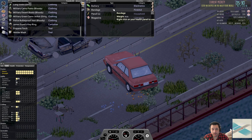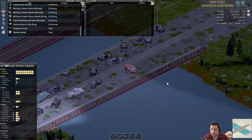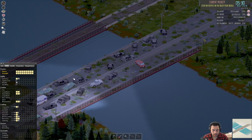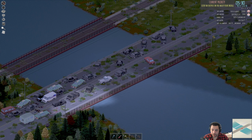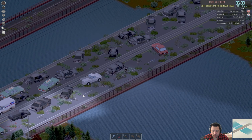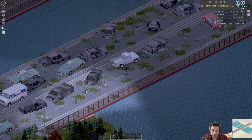Oh, we have keys. All I would need to do to move this car is to drive it a little bit, so that's good. Let me take a quick look around. I don't see any zombies, but of course the woods are pretty thick, so I'm not exactly sure if I would see them anyway.